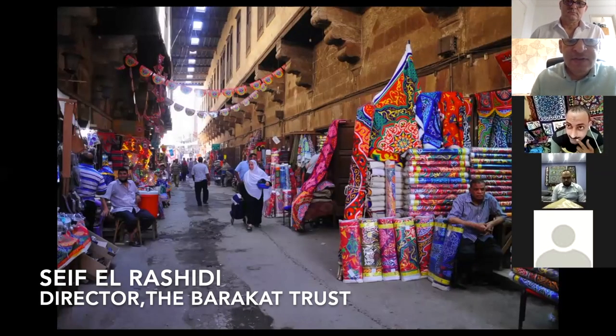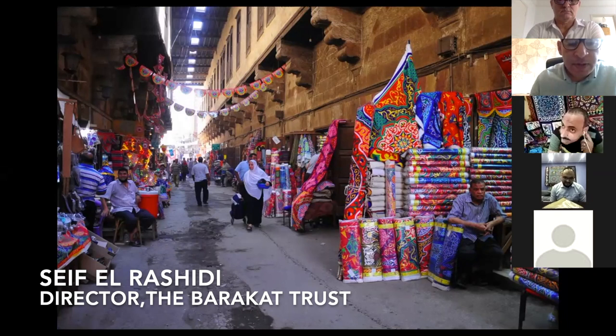This is a photo of one of the last covered streets in Cairo, Sharia al-Khaymeya, which is the tent maker street where Mohamed and Hany are based. And together with my colleague Sam Bowker, we've been working on researching the history and the traditions that form part of this valuable textile craft.